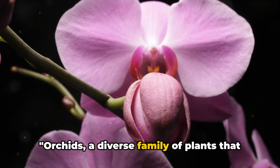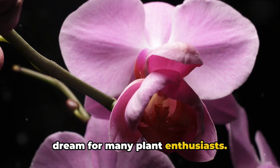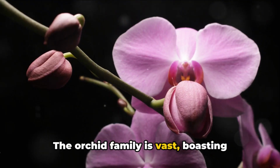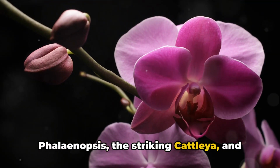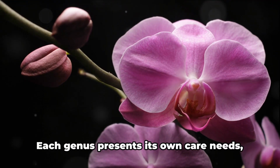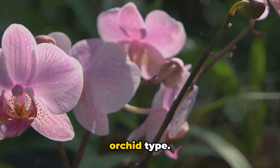Orchids, a diverse family of plants that bewitch us with their exotic allure, are a dream for many plant enthusiasts. The orchid family is vast, boasting intriguing genera such as the vibrant Phalaenopsis, the striking Cattleya, and the resilient Dendrobium. Each genus presents its own care needs, making it essential to identify your orchid type.